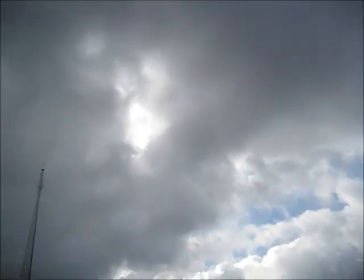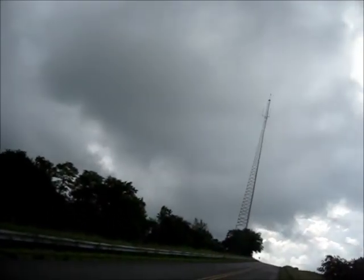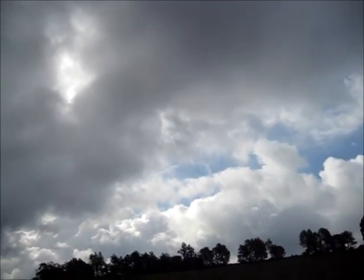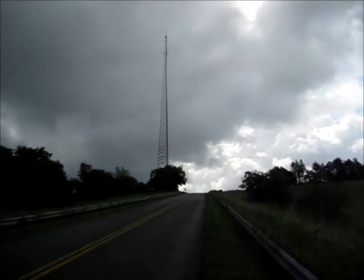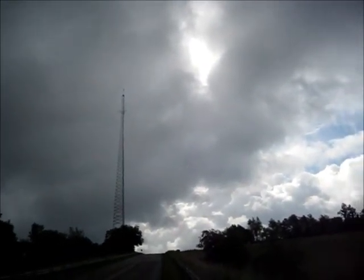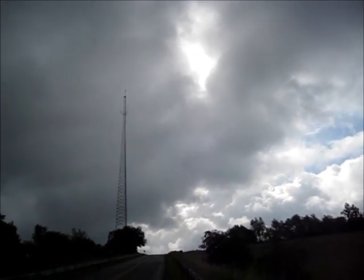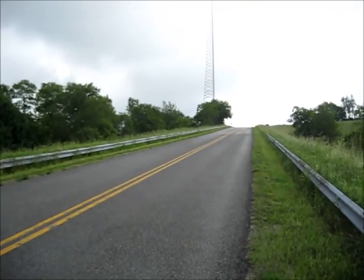But this cloud is just, one moves out of the way and another one comes in, and it looks like the sun's over here now, so the shadow's going to be off the road, I think. We'll see. Ugh, bummer, man. It's kind of frustrating. Anyway, I'm going to put the camera down in case the clouds do open up and I can get maybe one mark as it's leaving the road.